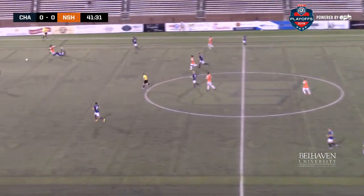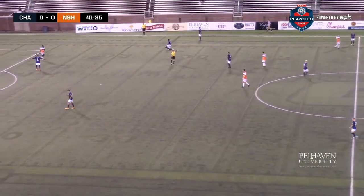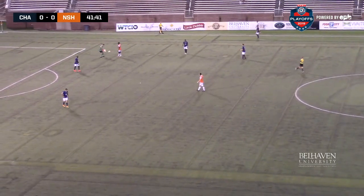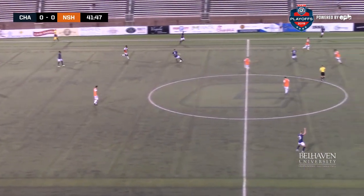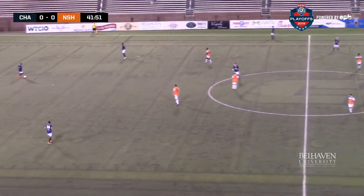Chattanooga giving the ball away a bit too cheaply, and there's a foul on Jordan Dunstan by Nashville. One-hander at the back. There it was, wasn't it? One-handed wonder there. Back into play quickly. Looking to be a bit sharper. Make sure these passes go where they're intended.